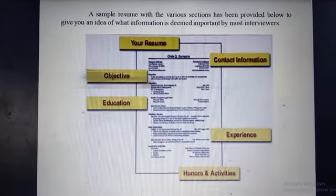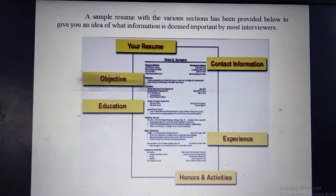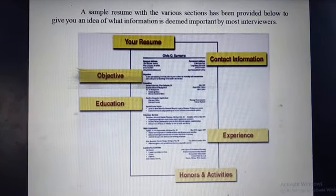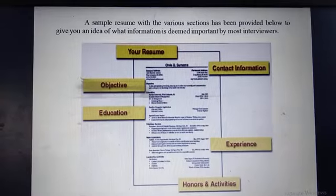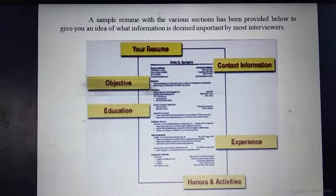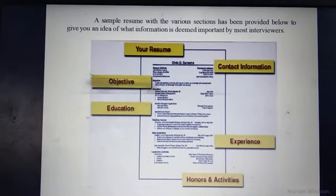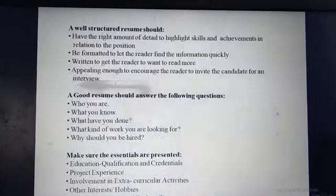So let us focus on one sample resume we have taken. It will give you an idea of what information is deemed important by most interviewers. In your resume, contact information is there, objective, educational details, then any working experience or project handling experience, so you have to put that there. Then honors and activities, if extracurricular activities are there, you have to mention them. So this is nothing but one sample resume.